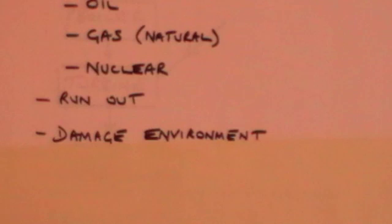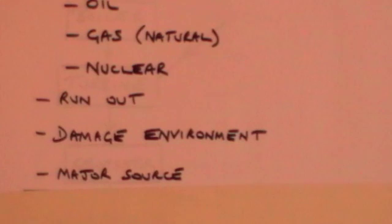Nuclear fuel is a limited supply. There is quite a lot of it, but nonetheless it is a limited supply. And the point about all of these non-renewable sources is that at some stage they're going to run out. But they also, in varying ways, can damage the environment. But at present at least, they are the major source of most of our energy supply.